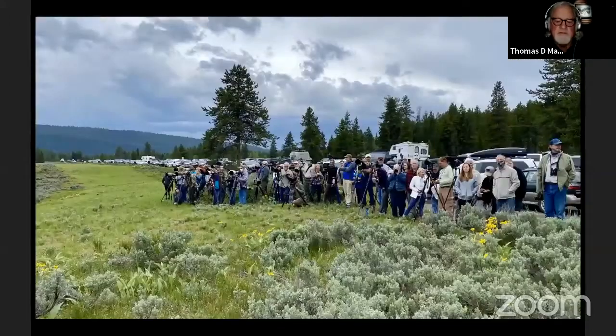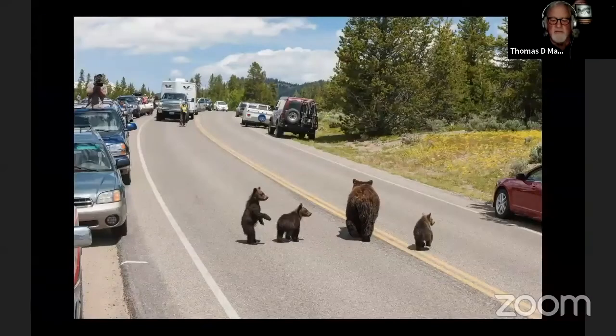399 is the most famous bear on earth and draws crowds like a rock star. She is also a poster child for grizzlies in the lower 48, who are listed as threatened under the Endangered Species Act. She has amazing intelligence, often looks both ways before crossing a busy highway.